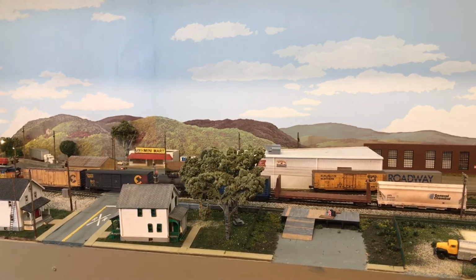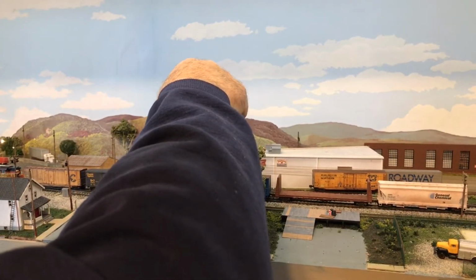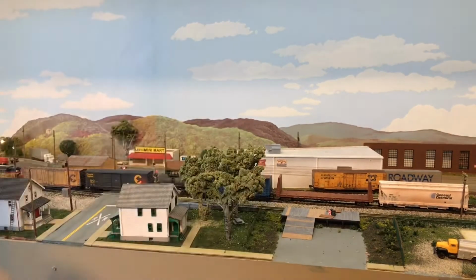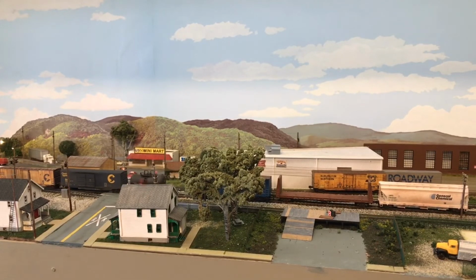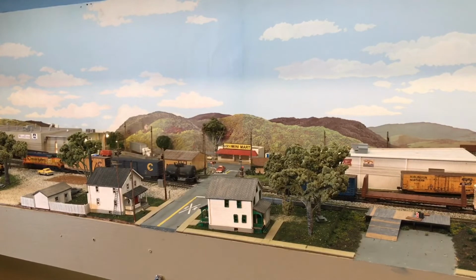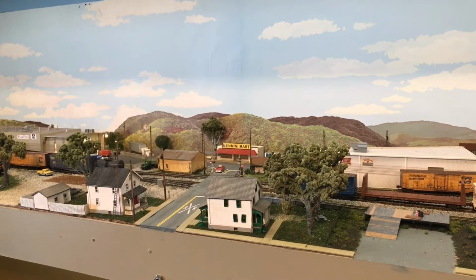So I'm just going to leave the covered hopper and the bulkhead flat on the main line. I did goof up here. Again, I will fess up to my mistakes. Should have pushed them farther up to clear the crossover. So later on, I probably could have gotten away with it without telling you. I just moved them up by hand, so I didn't have to make an extra switching move.